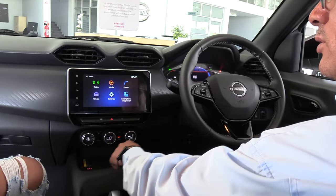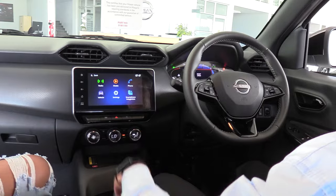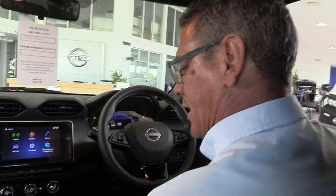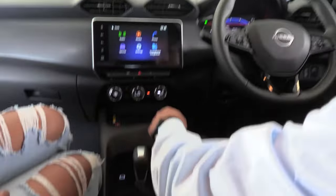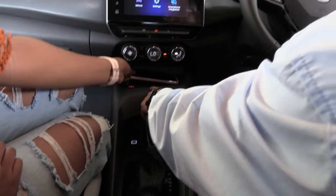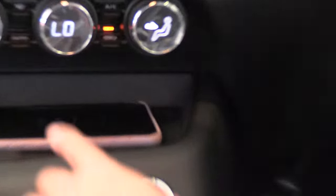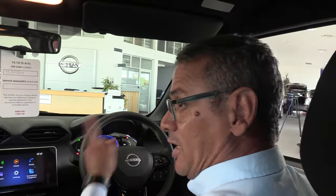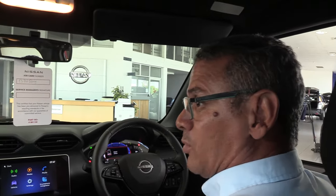So this is your air conditioning system here. And then you've got these gadgets that you can put in your cup holders here, and you've got a wireless charger that you can use. My favorite feature in cars now. This one is an option with regard to the other Magnite, so the others don't come standard with it. Yes, this one does come standard with it. I understand with the Magnite it was an add-on. Yes, but now it just comes standard in the Kuro.